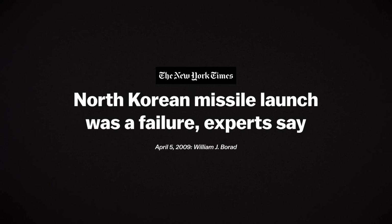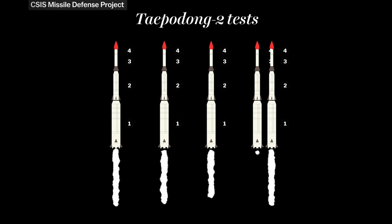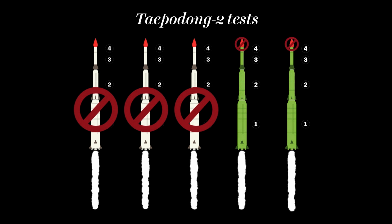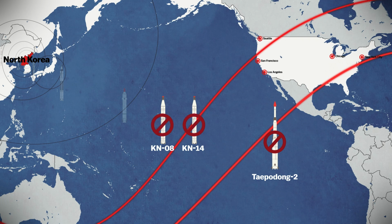This is a very hard thing to engineer, and it's exactly why North Korea doesn't have a working Taepodong-2 yet. Under the pretense of testing a rocket engine, the country has tested it 5 times, and it's failed 3 times. It's managed to launch into space twice, but it's never made it close to the final and crucial stage of re-entry. Theoretically, North Korea has 2 other ICBMs, the KN-14 and the KN-08, that are capable of reaching the US West Coast, but neither of these have been tested yet.